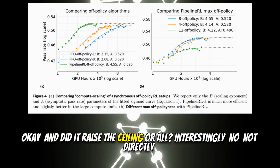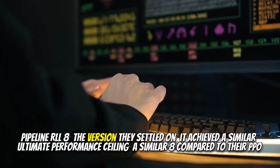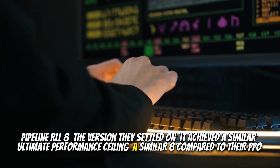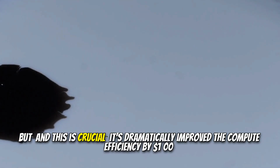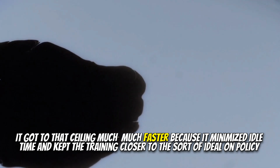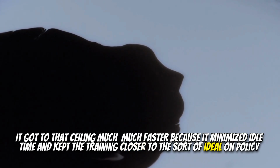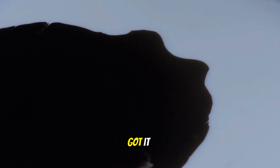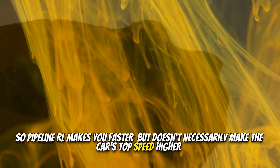Okay, and did it raise the ceiling overall? Interestingly, no, not directly. PipelineRL-8, the version they settled on, achieved a similar ultimate performance ceiling, a similar A, compared to their PPO baseline. But, and this is crucial, it dramatically improved the compute efficiency, the B. It got to that ceiling much, much faster because it minimized idle time and kept the training closer to the ideal on-policy regime. So it was more of an engineering win that accelerated progress towards A. Got it. So PipelineRL makes you faster, but doesn't necessarily make the car's top speed higher.